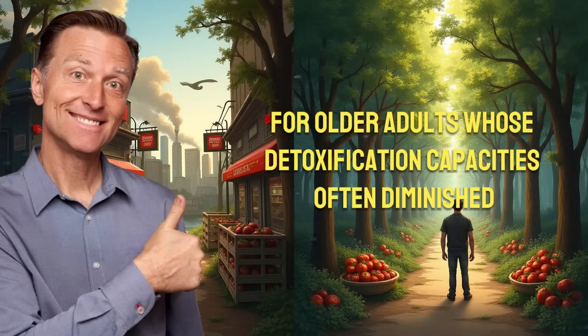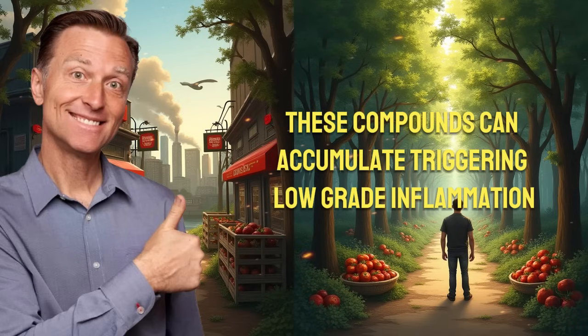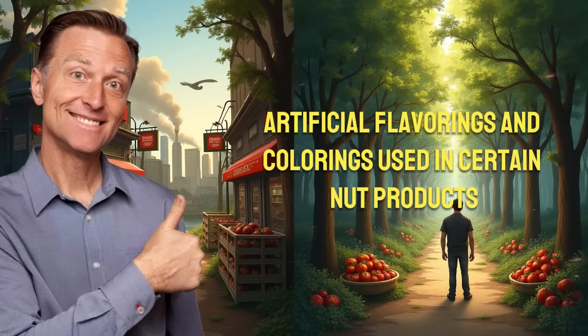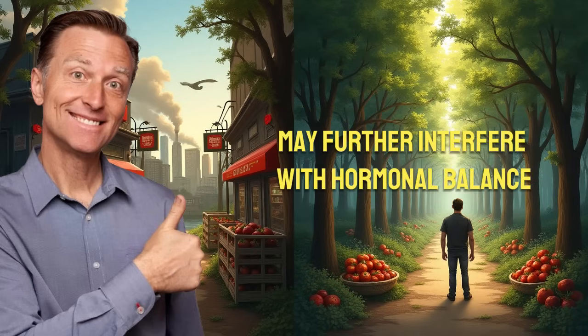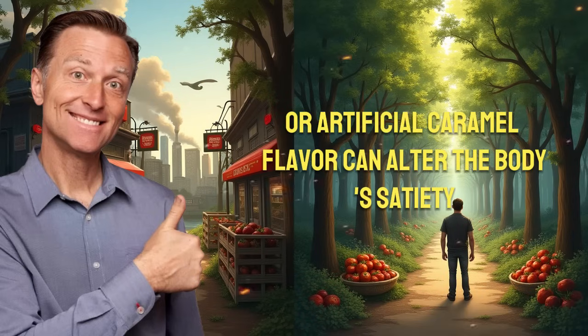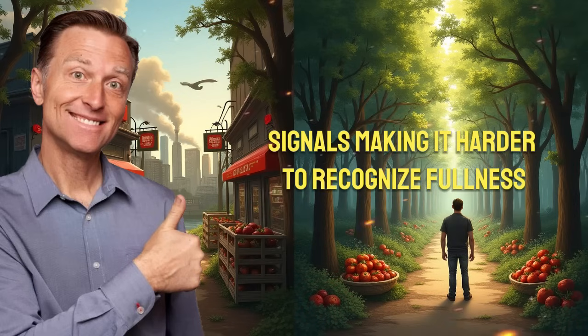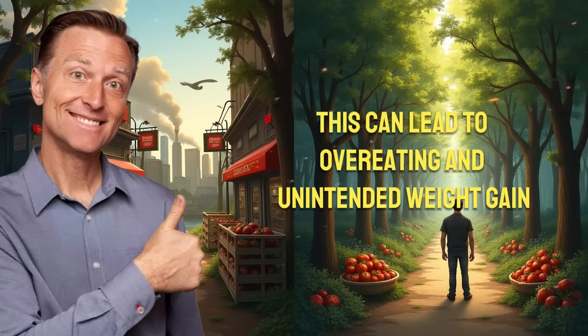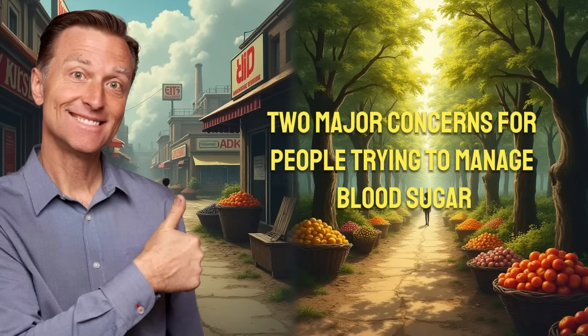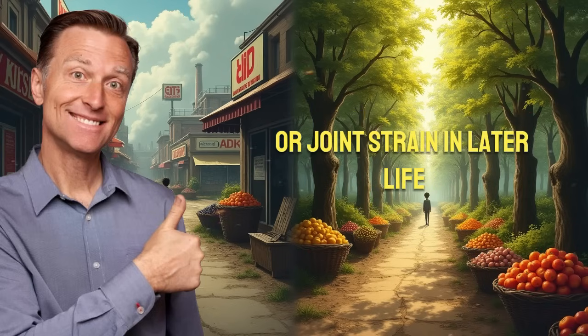For older adults whose detoxification capacity is often diminished, these compounds can accumulate, triggering low-grade inflammation, fatigue, and digestive discomfort. Artificial flavorings and colorings used in certain nut products may further interfere with hormonal balance and neurological function. For example, synthetic vanillin or artificial caramel flavor can alter the body's satiety signals, making it harder to recognize fullness. This can lead to overeating and unintended weight gain, two major concerns for people trying to manage blood sugar or joint strain in later life.